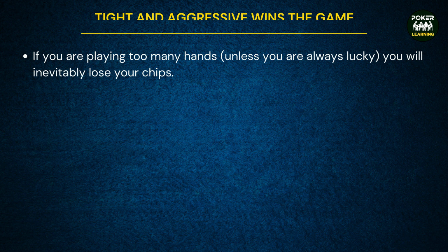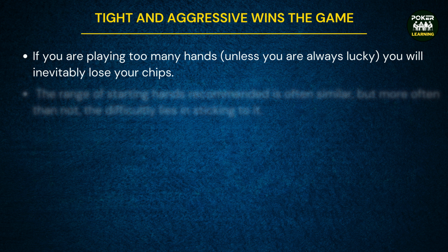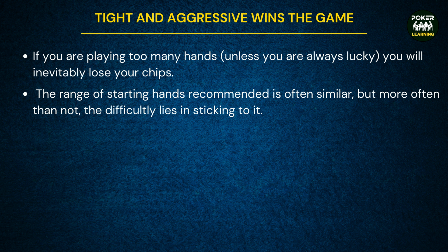Tight and aggressive wins the game. Even the best players in the world will only choose a limited number of starting hands to enter a game. If you are playing too many hands, unless you are always lucky, you will inevitably lose your chips. The first step of winning your Texas Hold'em poker game is to establish a solid pre-flop strategy, and the development of your starting hand range is the ultimate foundation of it. The range of starting hands recommended is often similar, but more often than not, the difficulty lies in sticking to it. So, the best way is to tighten your range, but play aggressively.